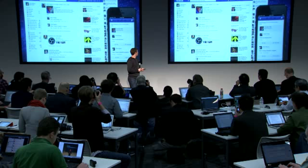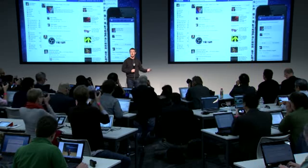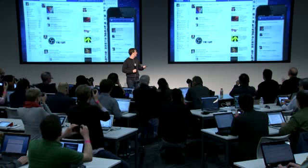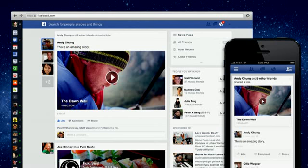So here's where we are today with newsfeed on mobile and desktop. And here is the new design. This design reflects the evolving face of your newsfeed. It's designed for the way that we're all sharing today and the trends that we see going forward. And now, there are 3 things that we're going to focus on today in this design.